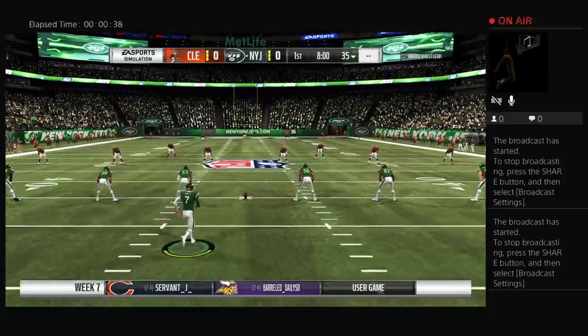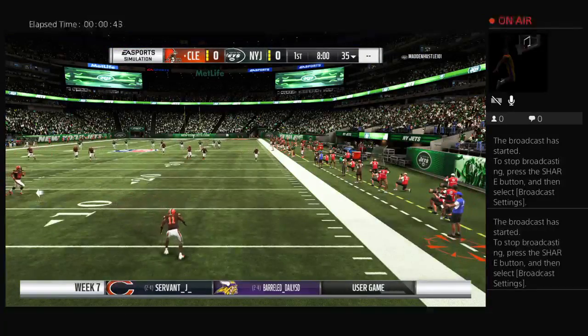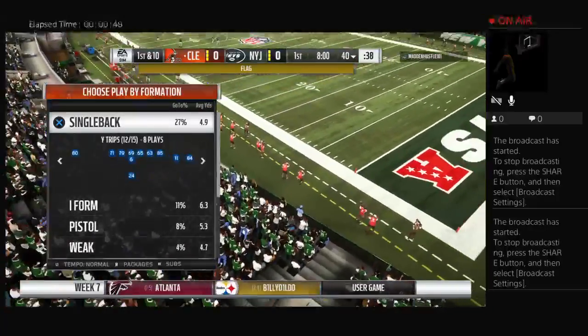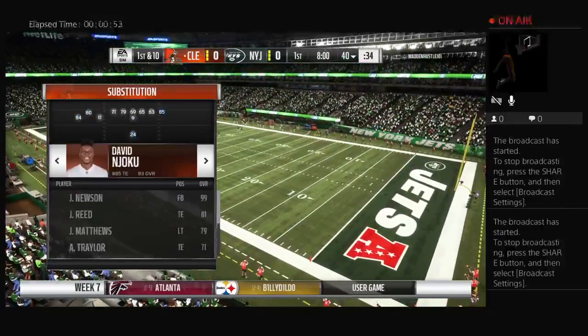Getting toward the halfway point of the NFL season, Week 7 is underway on EA Sports. And that drives coaches insane, doesn't it? When they see that happen, it just doesn't feel right, does it? Plus, you're giving up yardage.